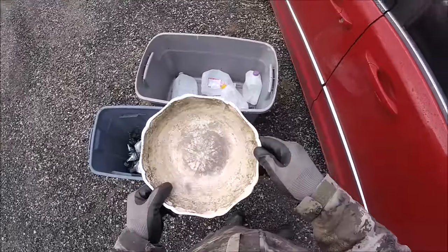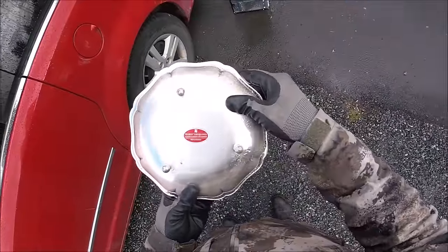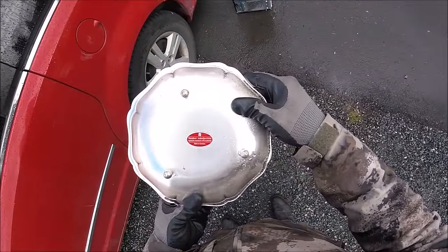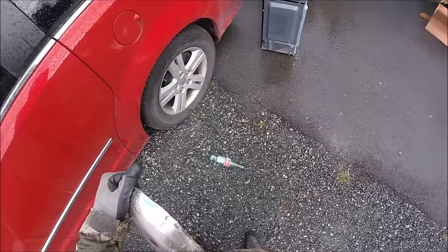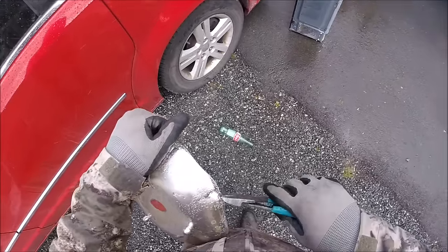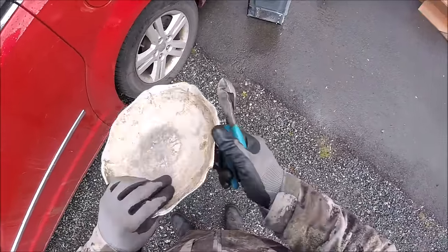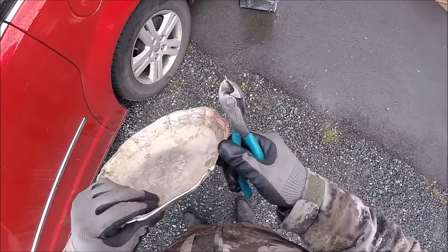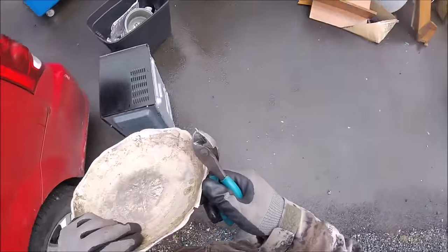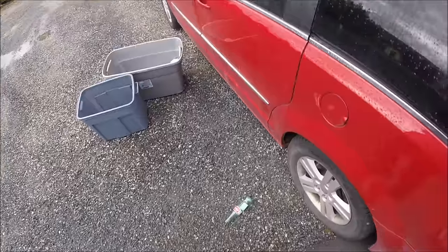Not sure what this is made of, good copper maybe. Made in Germany. I think it's brass. Brass. Okay, it's heavy.